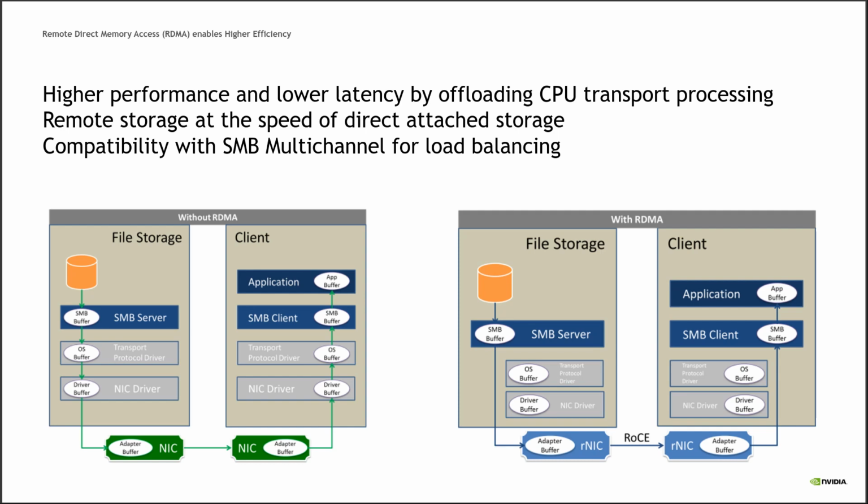And when it's done, the NIC notifies the CPU, hey, we are done, and the overall performance is much better. So this is the RDMA technology that NVIDIA, or Mellanox at the time, was the pioneering company in. And we, I believe, have the best solution today. There are many that provide it, but we are the only ones that do it 100% in the hardware.